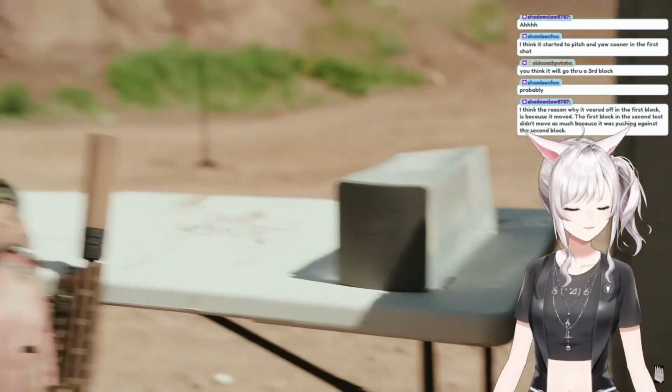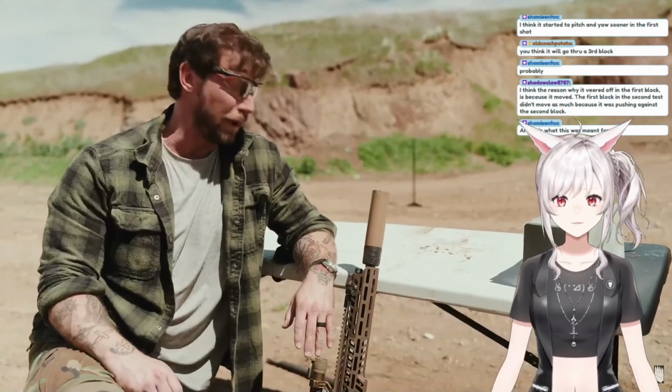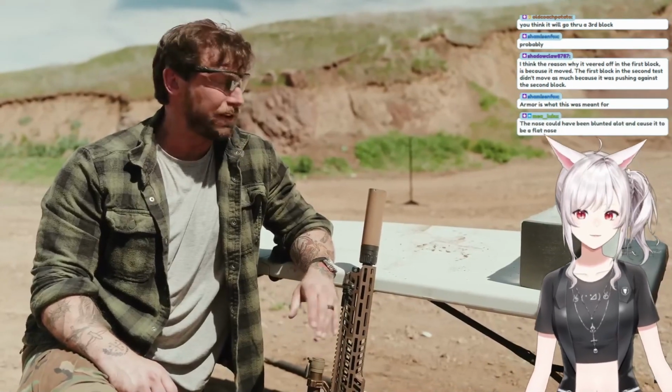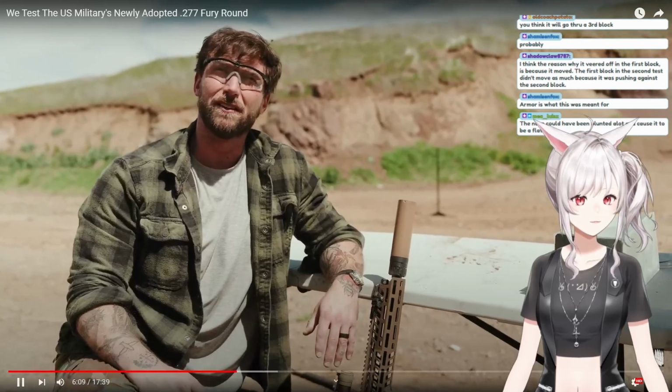Okay, right here we have the government's finest armor. This is made by none other than the military industrial complex. This is level 4. Always wear your side plates. And how many rounds do you think it will take to get through it? 1. In Call of Duty terms, that would be like you crack the armor immediately. Yeah. Yep.